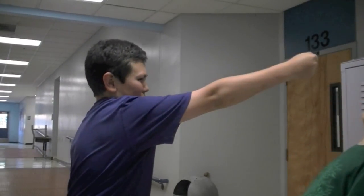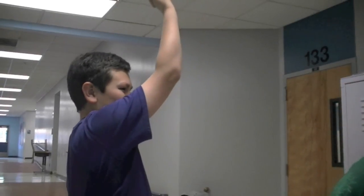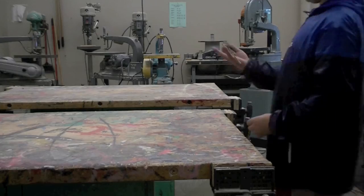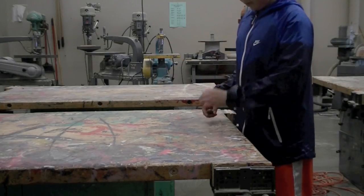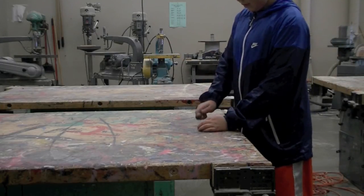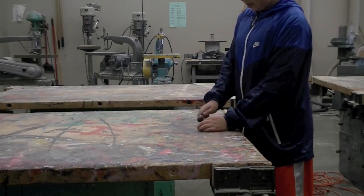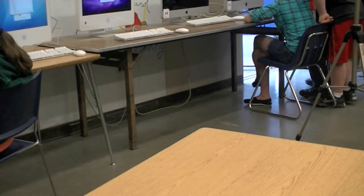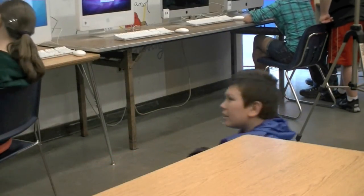Don't punch, touch, or push anybody anywhere. Please don't throw random objects at anyone. Do not use a tool unsafely, inappropriately, or without permission. In other words, don't hammer in a nail with a screwdriver. And never sit on one of the tables in Tech Ed. You could break one of the table legs and the table could collapse.